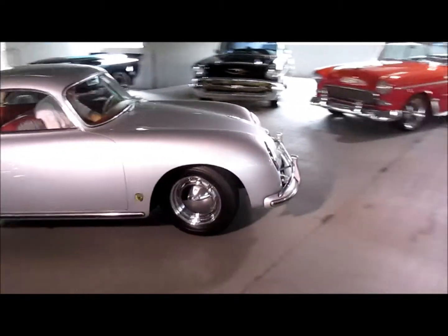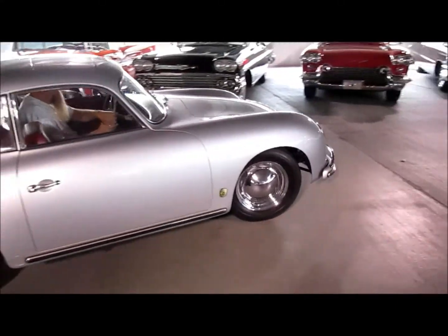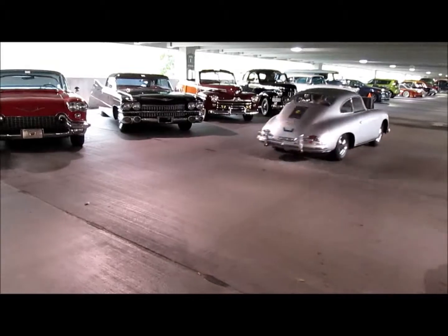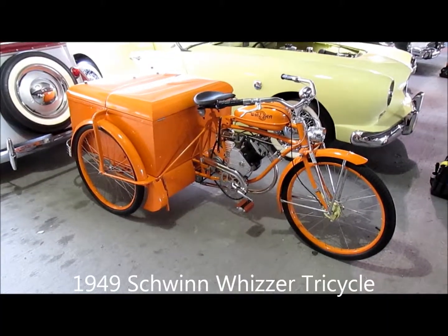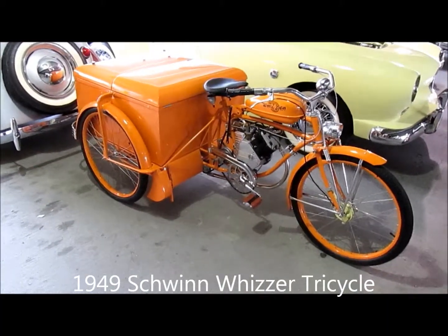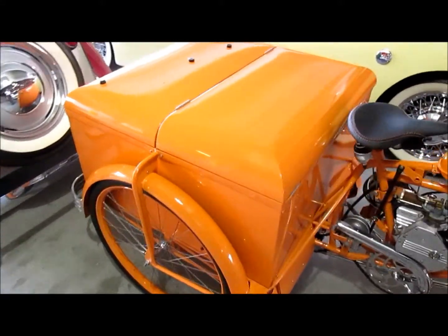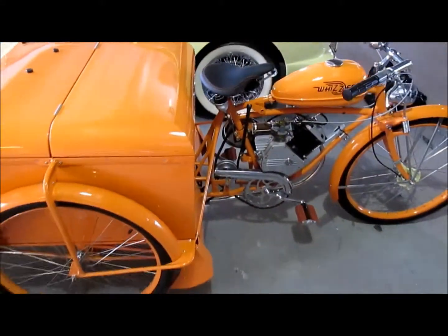A beautiful silver 356, maybe going to a new home. Whizzer was a popular maker of motorized bicycles back in the day, but guess what? They only made one three-wheeler, and this is the prototype.